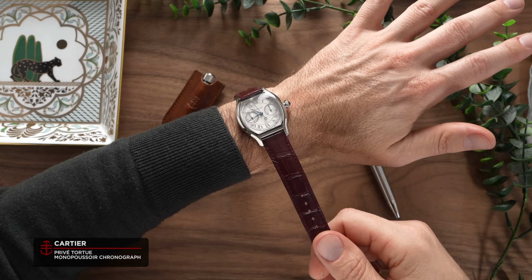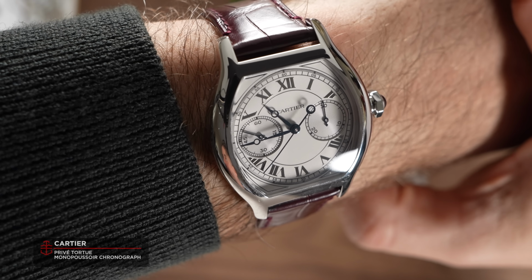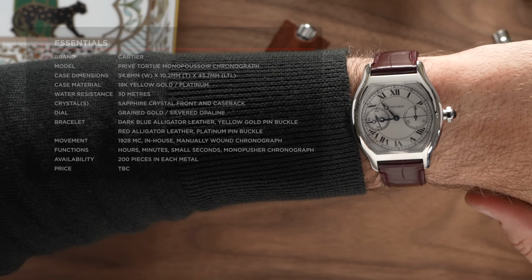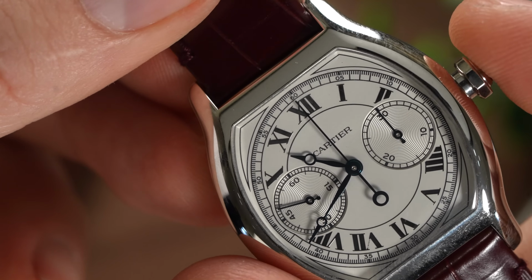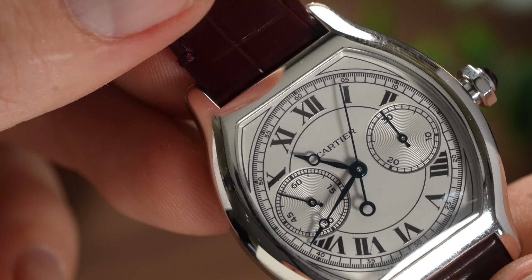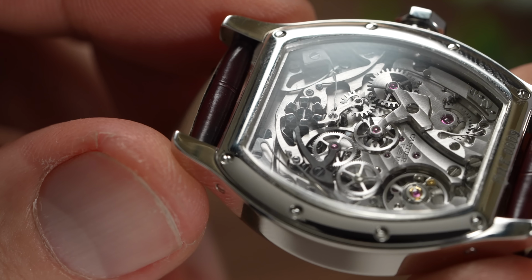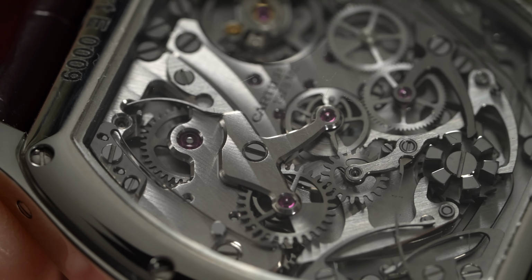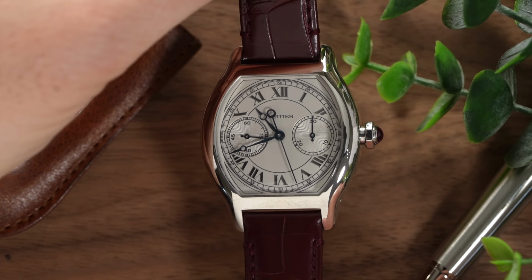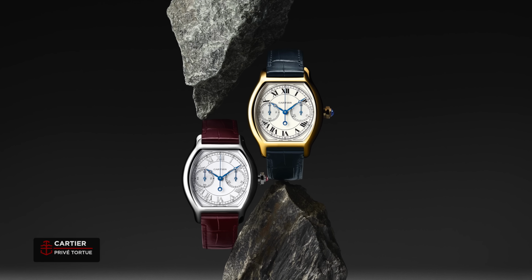It revives the famous Tortue Monopoussoir of the late 1990s that featured the famous jaune flageolet halter movement. And it's available in either platinum or yellow gold. The dial of this new Privé Tortue Monopoussoir aims to enhance legibility and features a new monopusher chronograph movement measuring only 4.3mm in height. It's limited to 200 pieces per metal, though it wouldn't surprise anyone to see it all sell out very quickly. Alongside the Monopoussoir, Cartier is also releasing a couple of Privé Tortue models in time only.